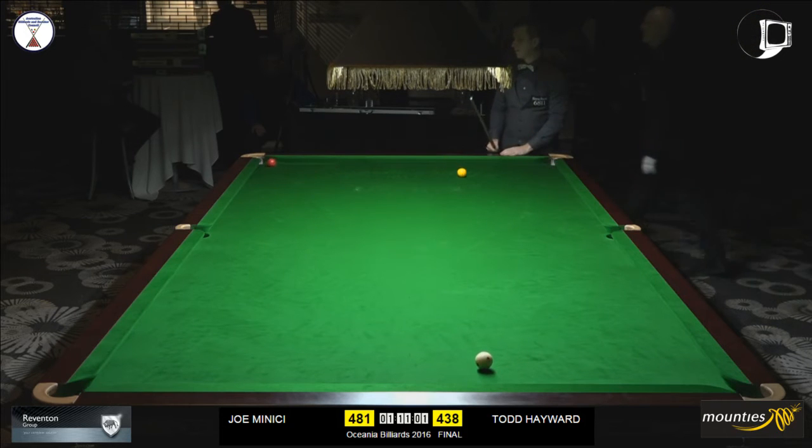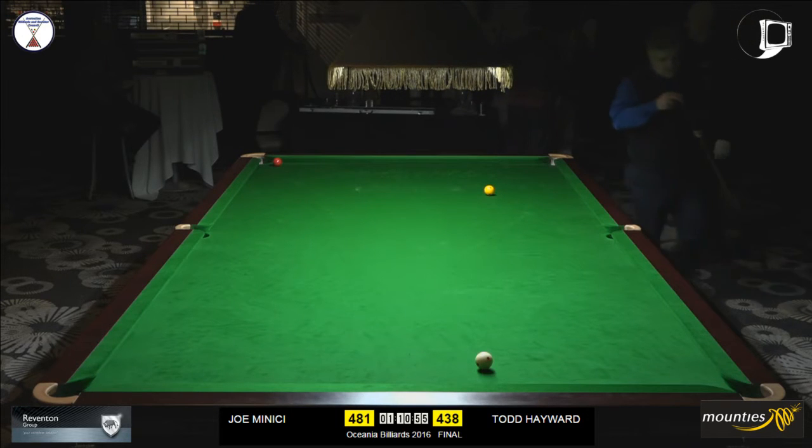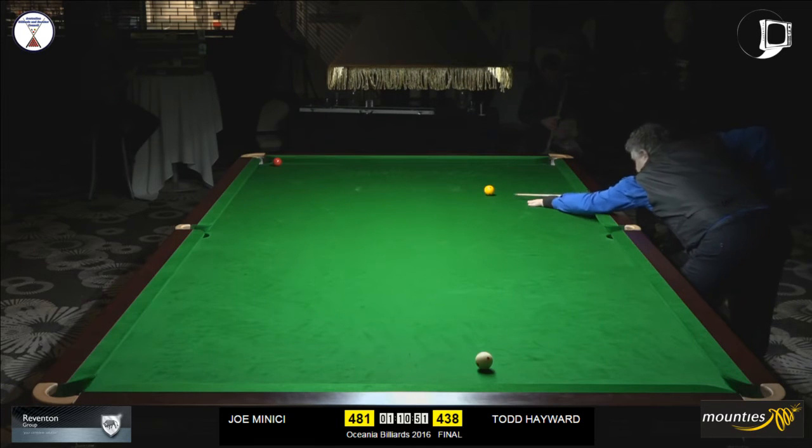Oh, look at this. Todd nearly fluked that red there, but instead of the fluke, which would have left him in a pretty good spot, he's left the red over the hole for Joe. The white down at the top of the table. Could be expensive.